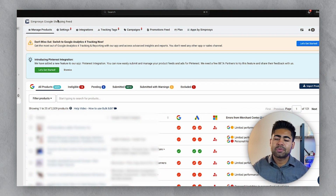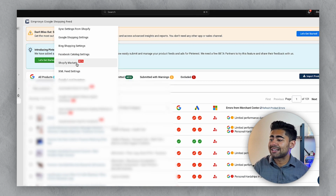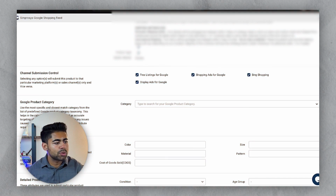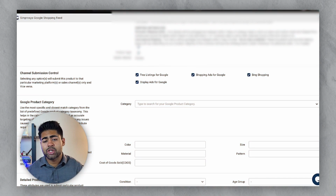Now, let's go a little bit over where the product feed strategy really begins. Essentially, it starts in the back end. If you're using Shopify, one of the major apps we like to use in this process is one that lets us go inside any individual product and then do further optimizations. However, you can do this with just about any app you use. It's regardless of what app you use. What I'm referring to is the product feed level information you're submitting.